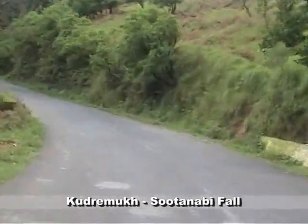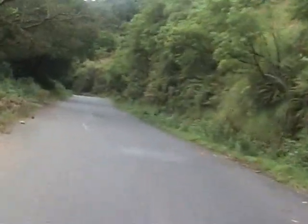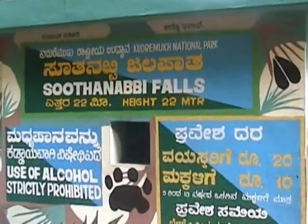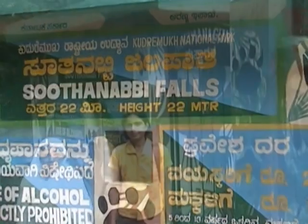Soothanabi Fall is one of the major waterfalls in Kudremukh area. This is also known as Hanumangundi Waterfall. This is a major tourist attraction.